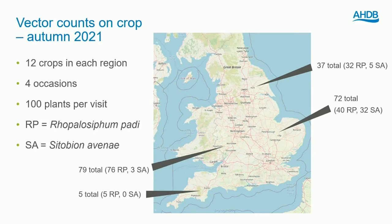In the east, 72 aphids. In the West Midlands, 79 aphids, and in the southwest, just 5 aphids. It's not a huge return, really, on quite a lot of monitoring of crops. I mean, essentially, we found 1 aphid for every 95 plants that we checked. So that seems to be quite low pressure, seemingly.